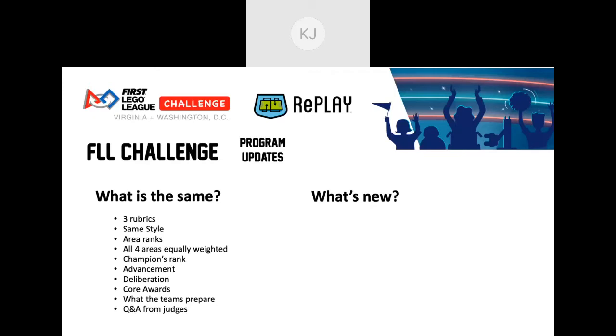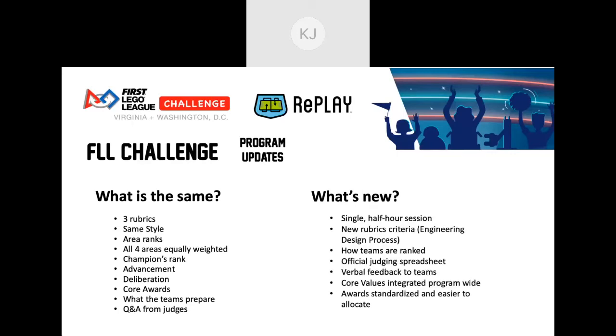They'll still be able to have a focused robot design Q&A and a focused core values Q&A. So the elements of the program won't meld into each other. They'll still have some separation within this 30-minute session. There are some things that are new. New would be the single half-hour session.